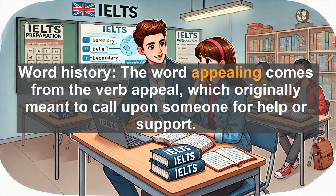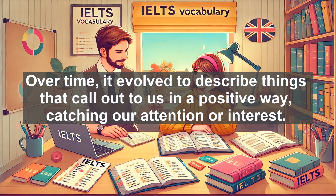Word history. The word "appealing" comes from the verb "appeal", which originally meant to call upon someone for help or support. Over time, it evolved to describe things that call out to us in a positive way, catching our attention or interest.